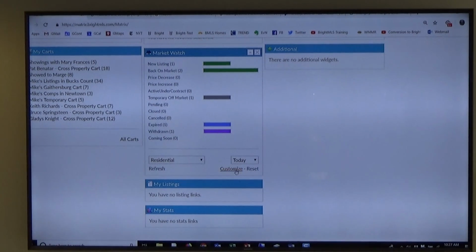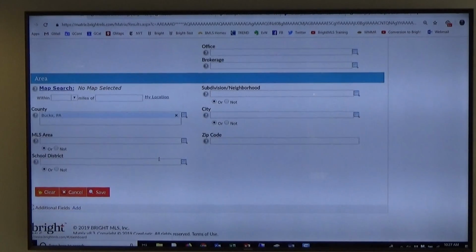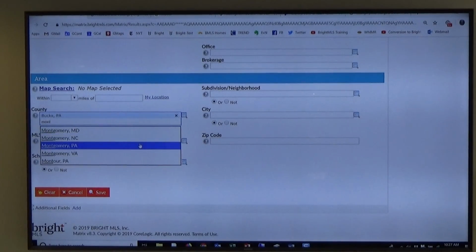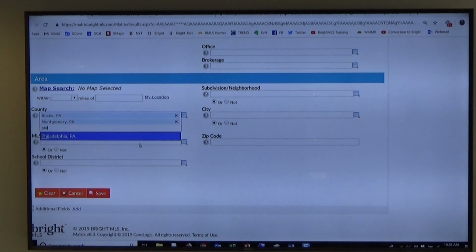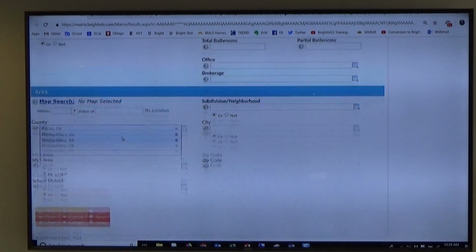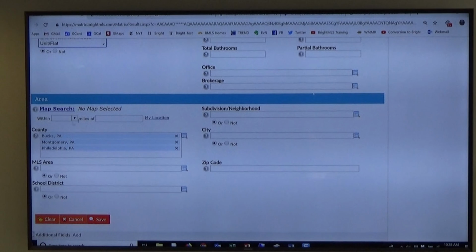I can go in here and choose Customize in the Market Watch section and set Market Watch up to say, show me Bucks, Montgomery, and let's say Philadelphia. That's what I want to see at a high level. They're the 3 counties you're probably doing business in around here. And I didn't choose anything else. I could only choose detached if I wanted, or just row or something like that. But really, in this case, all I care about on Market Watch is that I want to see activity in those 3 geographic areas.